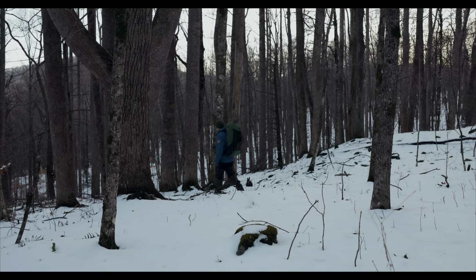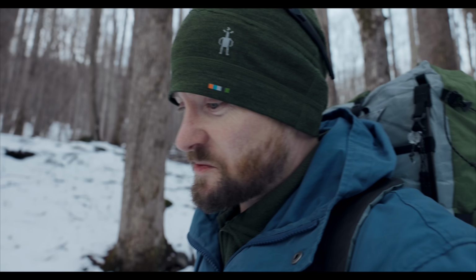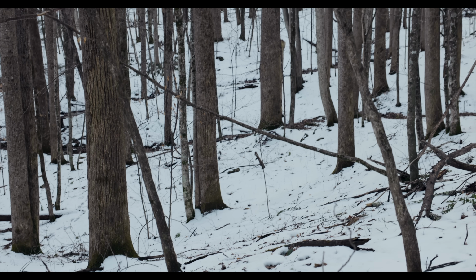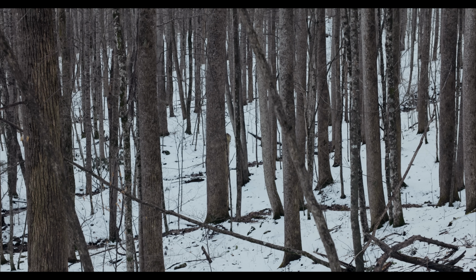What I love the most about snow is the way that it illuminates the landscape, so to speak. You could see every nook and cranny, every hill, every divot, and it's only because of the snow. Otherwise, it would kind of blend in, especially from a distance. I love that.